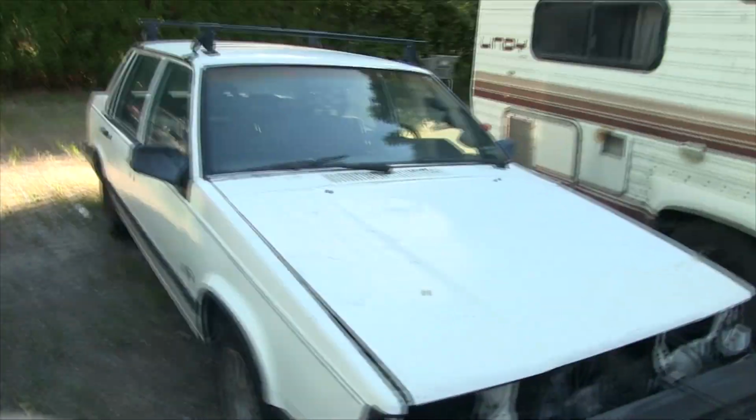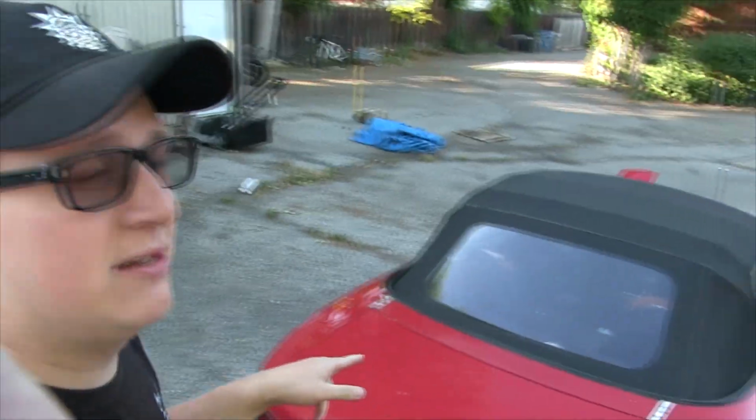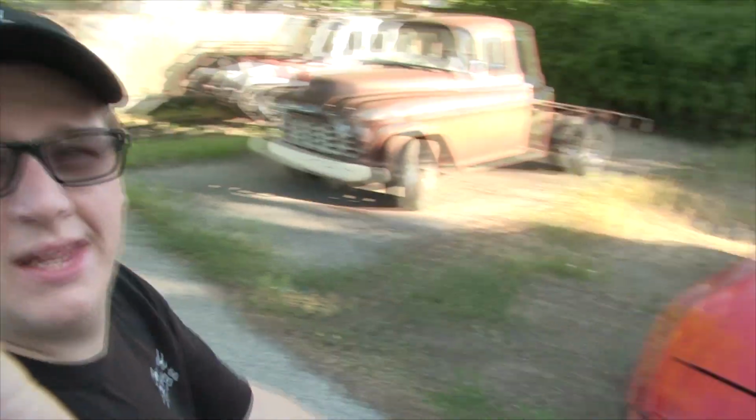So, for one, you can definitely strike off the ST, that's not getting sold. You can definitely strike off the Volvo, that's not getting sold. The Miata, not getting sold. And the Rabbit, most definitely is not getting sold. So, what does that leave us with? The beloved 944 is going to be for sale here soon.